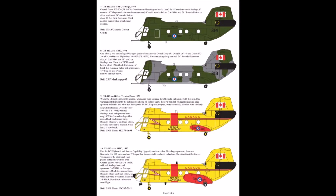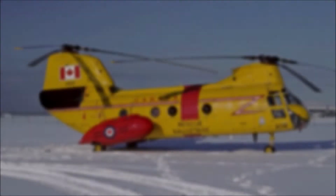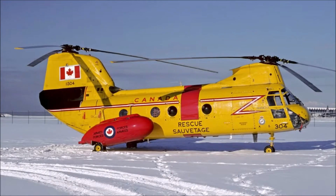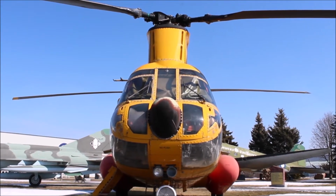Upon this transfer, both the Labradors and Voyageurs underwent heavy modifications, which took the best of both variants. This included hydraulics upgrades, the installation of external fuel sponsons, which act as a flotation device, as well as the installation of an APU. This made both the previously named Voyageurs and Labradors the same. Therefore, a new upgraded variant was called the CH-113A Labrador. Specifications of the CH-113A Labrador Voyageur helicopters.